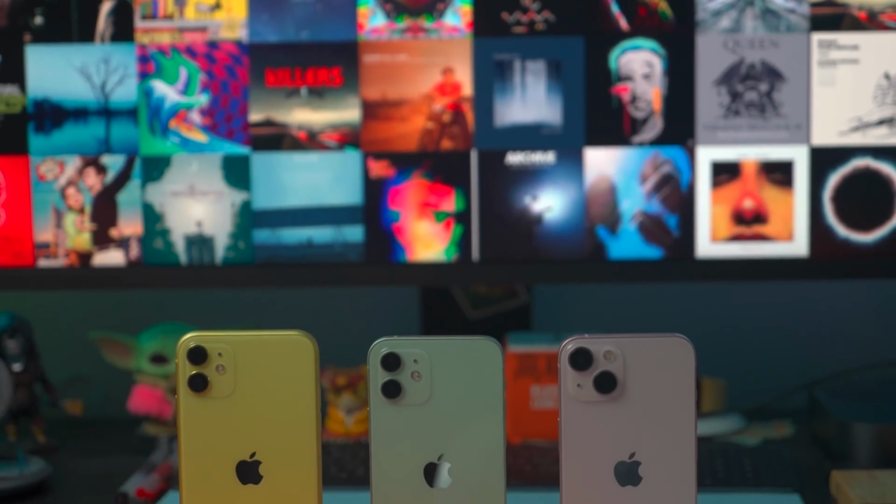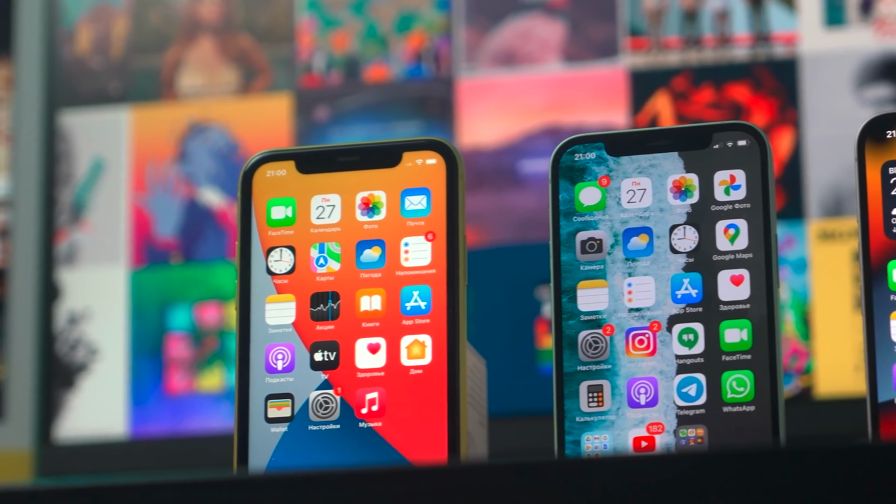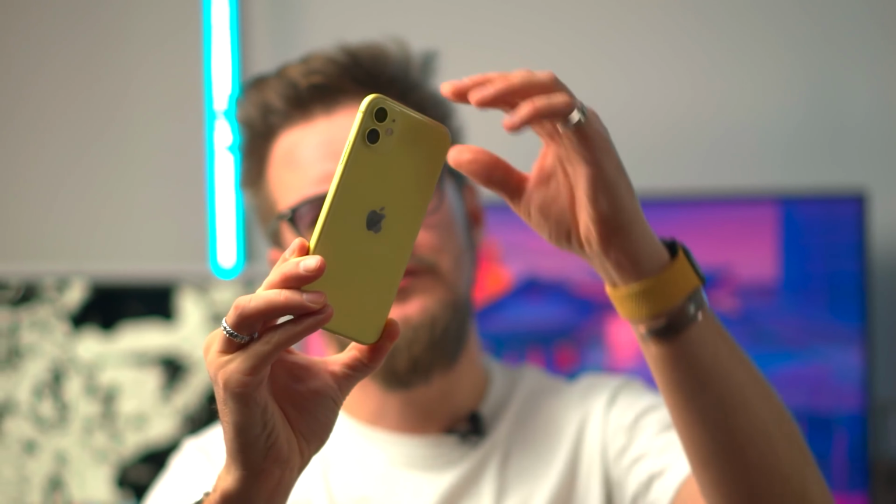We begin with, of course, the appearance. All 3 fit in my hand well, and each in its own way. Here it's a personal preference. For me, everything is excellent in terms of ergonomics. The 11 has better grip, and I could use it without a cover. The 12 and 13 seem more comfortable in a cover.